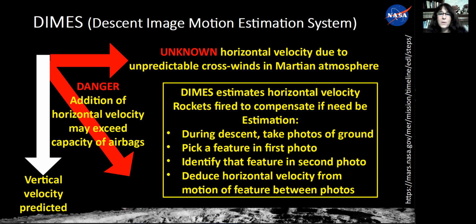What it does is, during descent, it takes photos of the ground and picks a feature on the first photo, then takes a second photo and identifies that same feature, and then deduces the horizontal velocity by comparing successive photos.